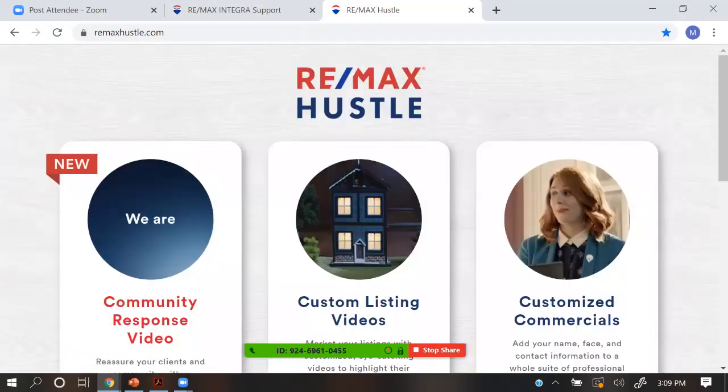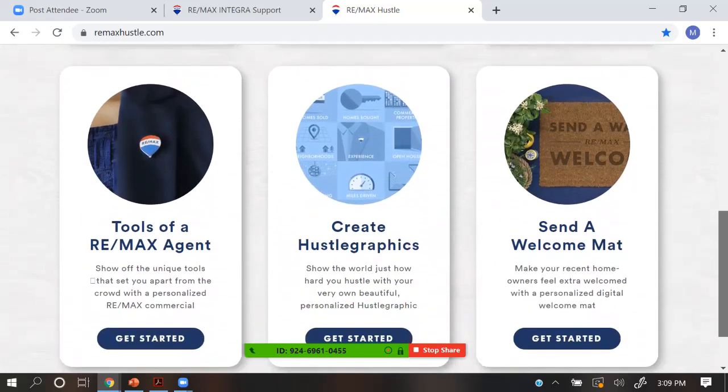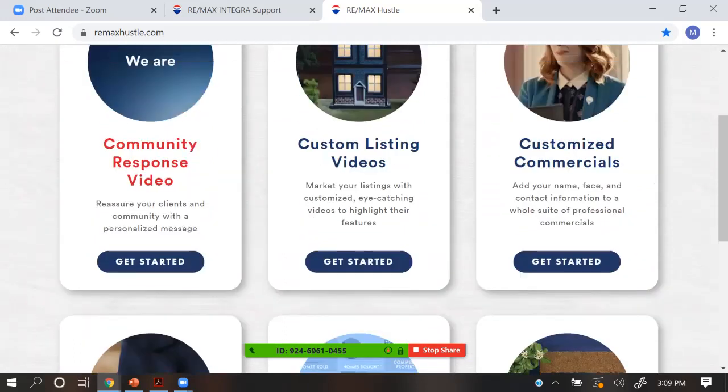So now let's look back at the homepage of Remax Hustle. And I want to point out how much can be done here in a short amount of time. Hustle graphics are great visuals. I would highly suggest you go in there and take a look at those, have your agents do the same. You can create great advertisements for agents regarding the tools of a Remax agent.